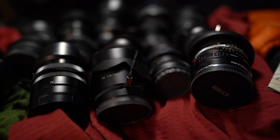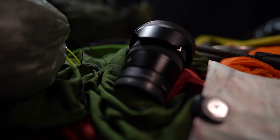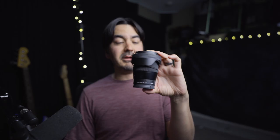Prime lenses are better in low light. They tend to be sharper. And I'm gonna start with my favorite of those lenses, the Sigma 16mm 1.4 lens. This little guy right here, it's a pound. It's not too big. It's very versatile. You can capture everything from wide landscapes to selfie. You can get selfie shots with this if you want to.